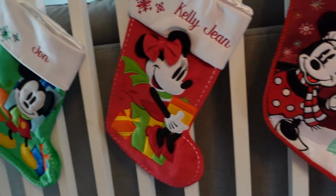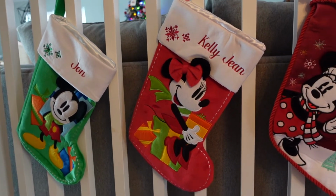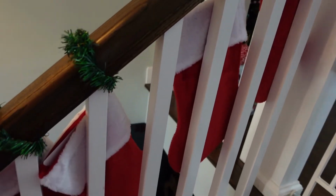So we just hang them all right over here. And this is where Santa brings our stuff since we don't have a fireplace. It just works well for us. And then I also have stockings on this side as well, and I just have them monogrammed.